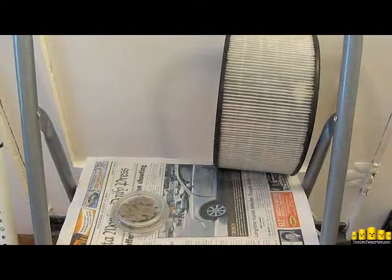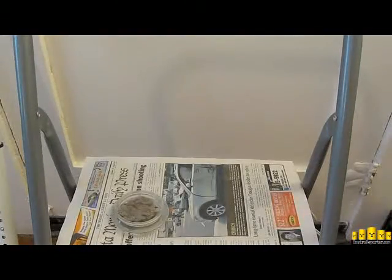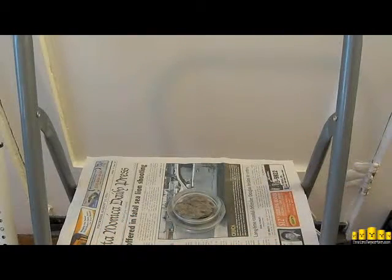Well, print journalism isn't dead after all. I put it on an edition of the Daily News. Now here's the inside drum, and vacuum that out. You want to vacuum these out because you want them to operate at full capacity. And there is all the aggregate dust.